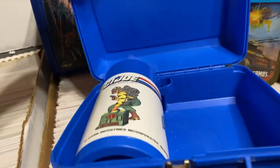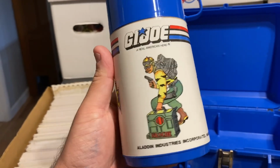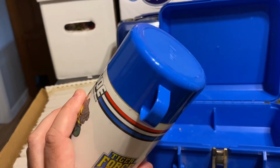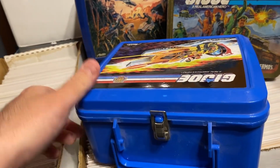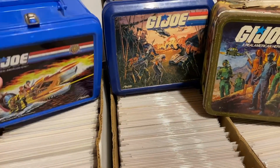See if I can open this up. This one is really clean. This thermos looks really cool. You got the Tiger Force Joes on there and the emblem. Really awesome. It has the thermos, and it's in really good condition. Of course, I'm a huge G.I. Joe fan, and I had to pick these up, and the price was really good. So there was that one there.